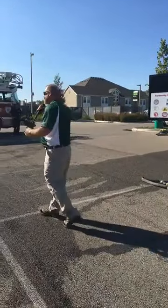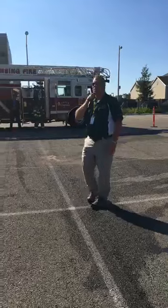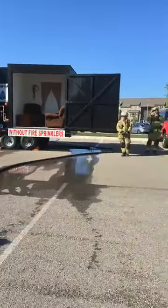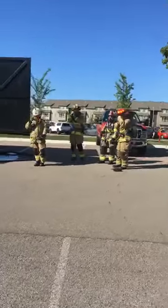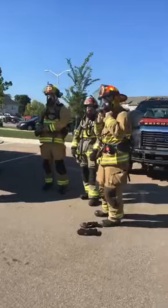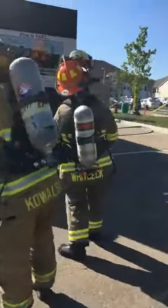I also take the opportunity to talk about the turnout gear, because we're all tax dollar supported. When I talk about this turnout gear, the coats, the pants, and the helmets, we're looking at about $5,000 to fully outfit a firefighter. Plus, we put an air pack on their back, which is another $5,000. So it's not cheap to do this job. We talk about safety. Why do we wear the air packs?